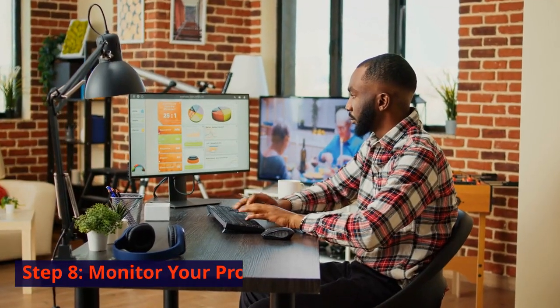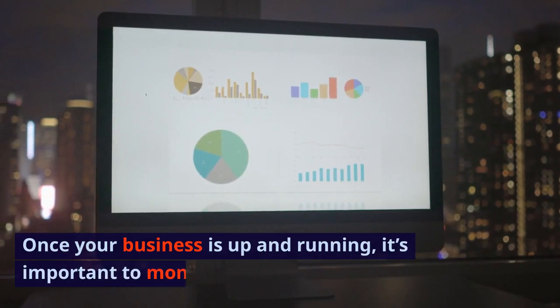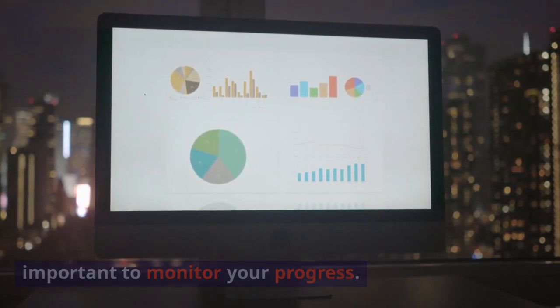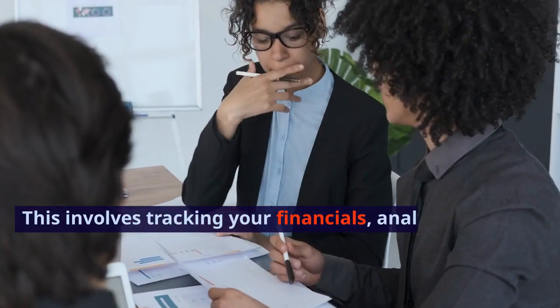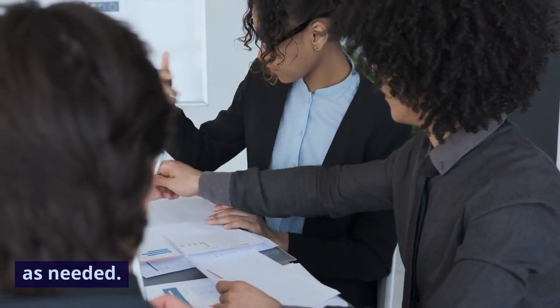Step 8. Monitor your progress. Once your business is up and running, it's important to monitor your progress. This involves tracking your financials, analyzing your marketing efforts, and making adjustments as needed.